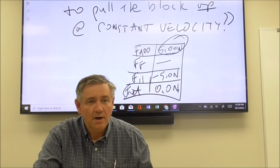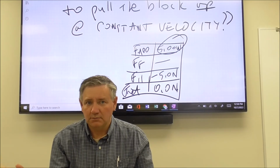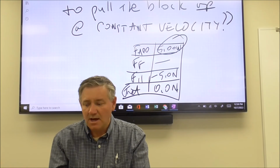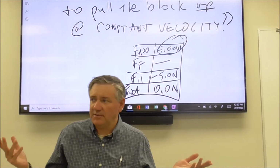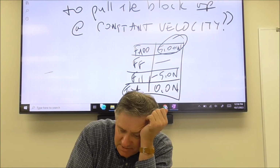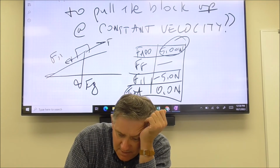Because if you think about it, you want to push this thing up the hill. Which direction are you going to push? The opposite. Up the hill, right? Okay. So if I want this thing to move up the hill at a constant velocity, I have to apply a force equal and opposite to the force parallel, so that everything adds up to equal 0. Got the idea? So now, on your diagram, here's my block, here's my FG, there's my force parallel, there's my force applied, there's my force normal.